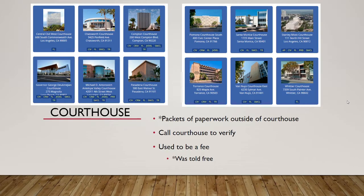The first option for getting the paperwork is the courthouse. These are all the courthouses that deal with family law. Whichever one of these might be closest to you might be one of your options to go and get the paperwork. From what I've heard, I've called the courthouse myself, and some of the ones that I've called say there is paperwork available outside of the courthouse. What I would do is just call the courthouse, whichever one you plan on visiting, just to verify so you don't waste a trip. I don't want you driving all the way down to the courthouse and they say, hey, we don't do those kinds of things. We don't give out paperwork.